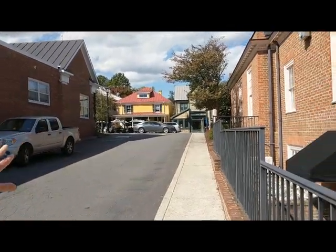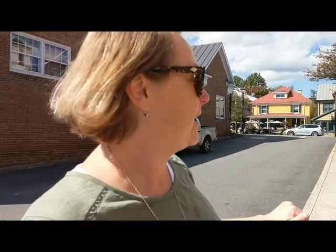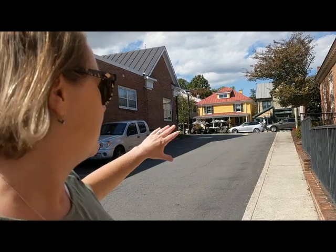So we're doing a quick drive through, because there's no parking and it's a busy Saturday. We just wanted to show you downtown Middleburg. It's super bustling right now. There's a lot of places that you can eat outside, lots of shops.